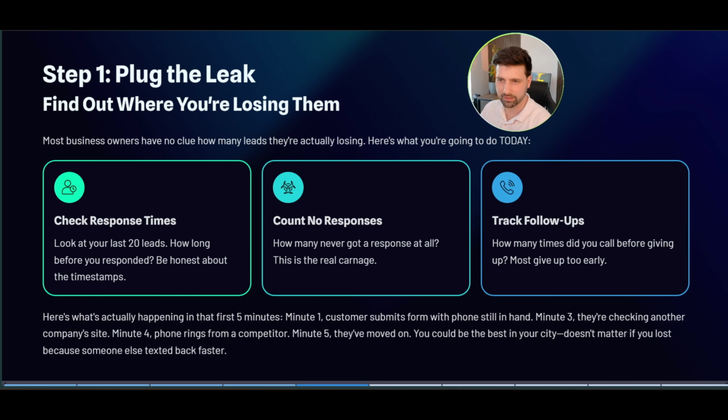Right, so step 1 is the first thing you need to do is actually, you need to step away and you need to see the carnage. You need to look at it like a chessboard. Most business owners actually have no clue how many leads they are losing. They just know that marketing's expensive, or it's been slow lately, or it's a bit of a quiet month. So here's what you're going to do today, and it is super simple.